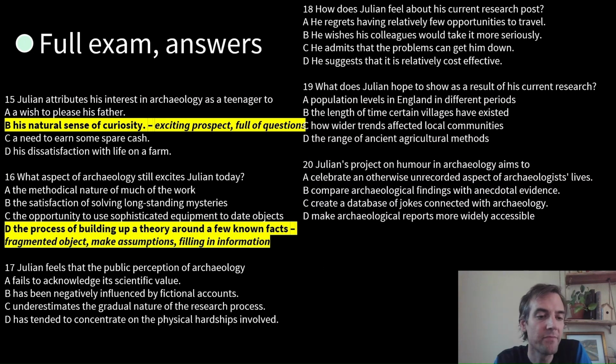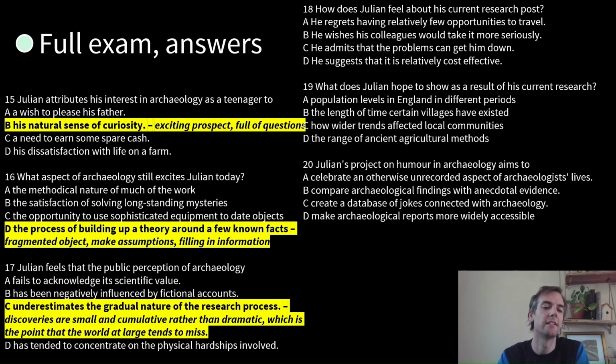Number 17, we should have C. People underestimate what it's really like. Discoveries are actually small and cumulative, meaning gradual, rather than dramatic. That's the point the world tends to miss. The other ones, he said, no, it is a science, and we understand that. Negatively influenced, he says people get the wrong idea, so you could sort of see that from films, but okay.